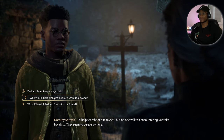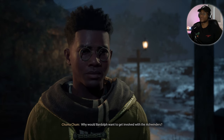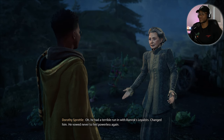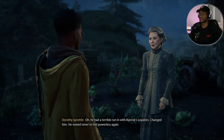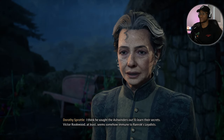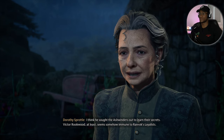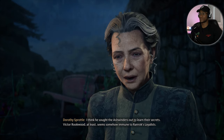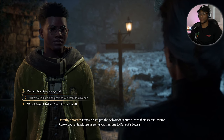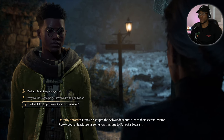Okay. Why would Bardolph want to get involved with the Ashwinders? Oh, good question. He had a terrible run-in with Ranrock's loyalists. Changed him. He vowed never to feel powerless again. I think he sought the Ashwinders out to learn their secrets. Victor Rookwood, at least, seems somehow immune to Ranrock's loyalists. Okay. What if he doesn't want to be found? This is very true, though. What if he doesn't want to be found?